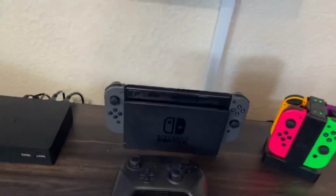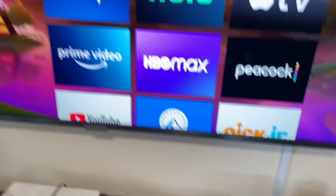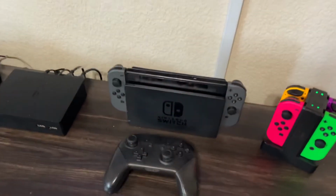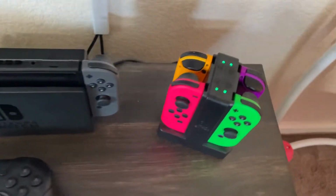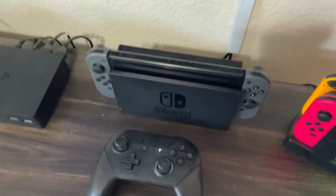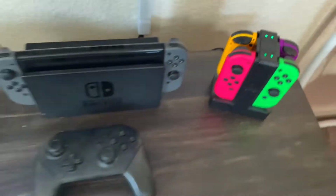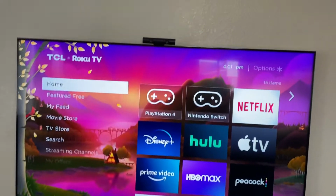Here I do have the Switch and its dock. I often take this with me to work, but I do of course have it set up out here. So if I want to play Mario Party, Mario Kart, whatever, play some games with the family or friends, I have that option, especially with the extra Joy-Cons. And a Pro controller. These gray Joy-Cons never really leave the Switch, so I just kind of play on that or toss these around. But yeah, that's pretty much the living room setup.